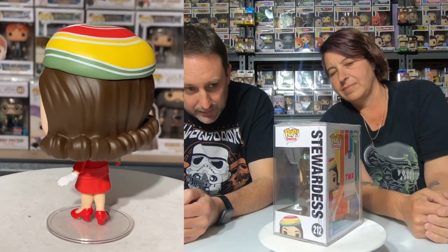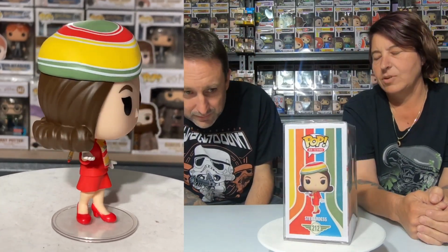Okay, what do we got? Retro ad icons. TWA stewardess. Number one. She's in the old retro colours. Baggage tag. It's a plane, obviously. Stewardess, correct. I don't know what date we're looking at there. Oh, there it is, 23. Brand new Pop, guys. The stewardess from TWA. I don't know what TWA is, though.